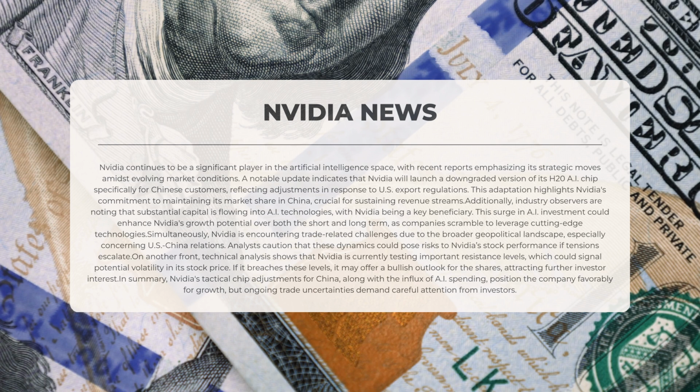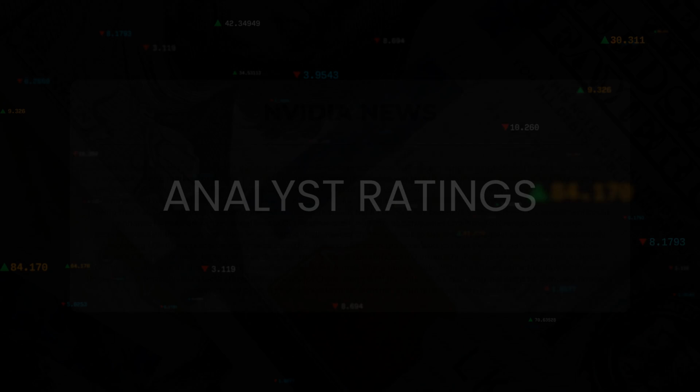On another front, technical analysis shows that Nvidia is currently testing important resistance levels, which could signal potential volatility in its stock price. If it breaches these levels, it may offer a bullish outlook for the shares, attracting further investor interest. In summary, Nvidia's tactical chip adjustments for China, along with the influx of AI spending, position the company favorably for growth, but ongoing trade uncertainties demand careful attention from investors.